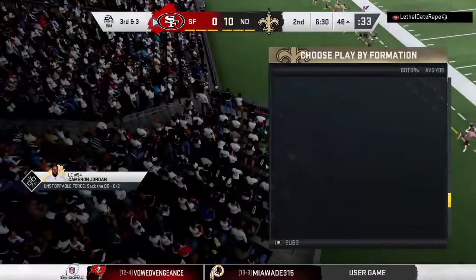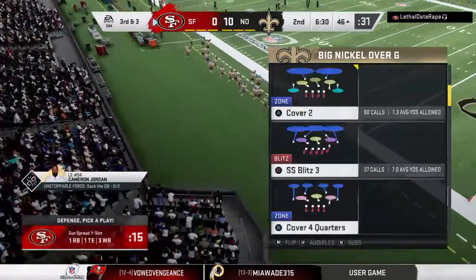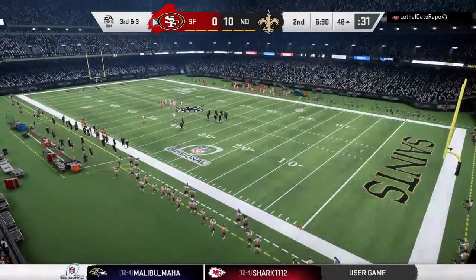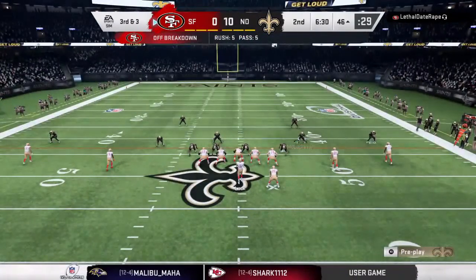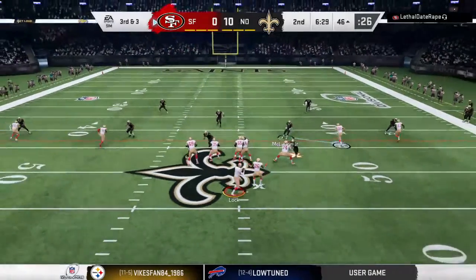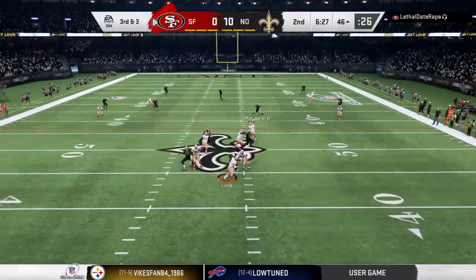So it looked like maybe his 3rd or his 4th read on his progression. Just trying to find his outlet man that time. Ends up leading him just a bit too much. So the incomplete pass on the last play, and that leads us to a 3rd and 3. Locke going to try and throw on 3rd down.